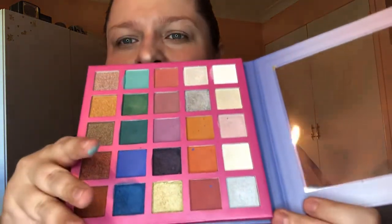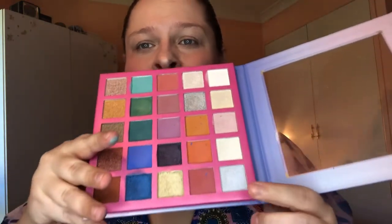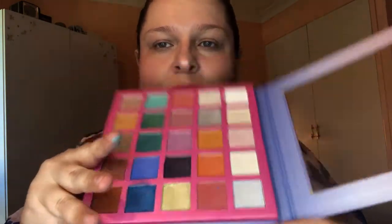See what I mean by the fallout? Like there's little flakes. As I'm swatching, some are just flaking off into the palette here. So that is a little bit of a bummer, but the quality, especially of the shimmers, is fantastic. I really like the quality so far. So I'll clean these off and get into the last row, which is all shimmers.